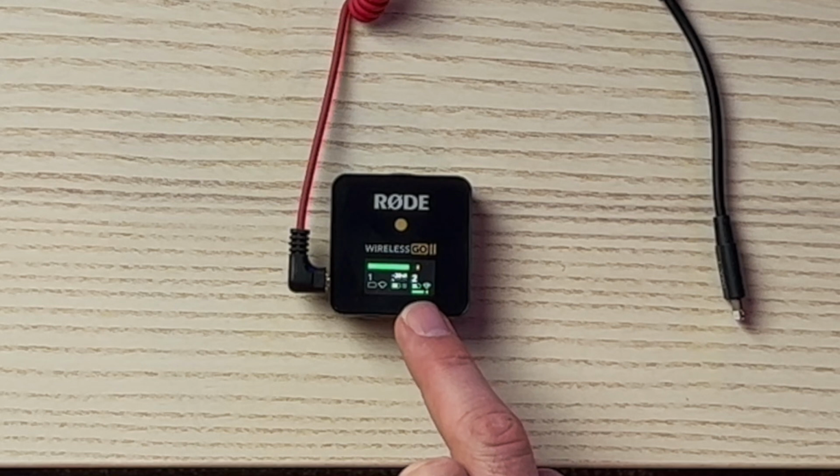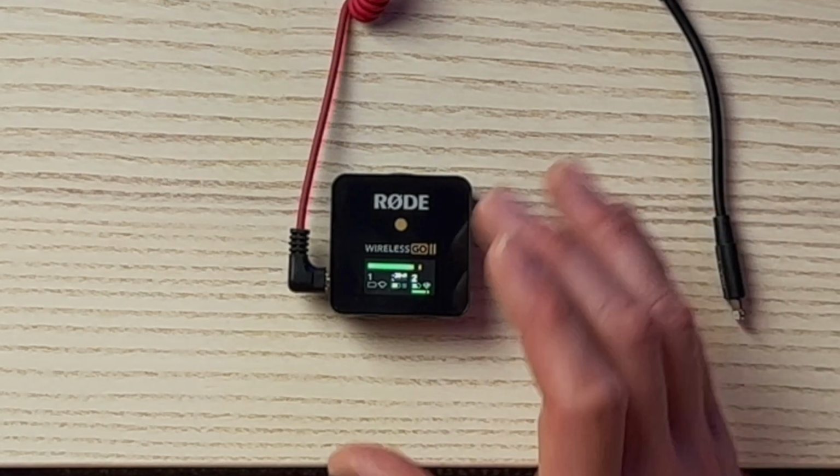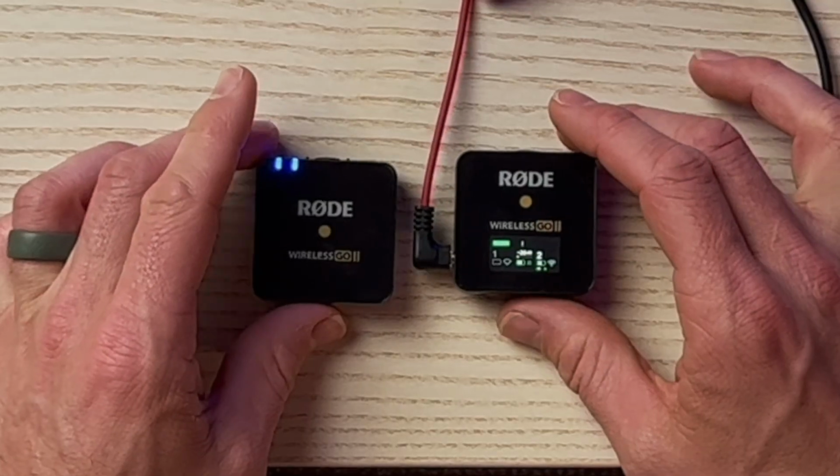Again, if it starts to hit yellow just like this, that's a good place to go. So everything looks good there. So you can actually look at the battery right now.